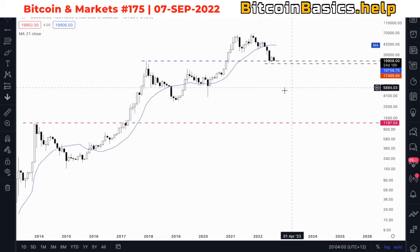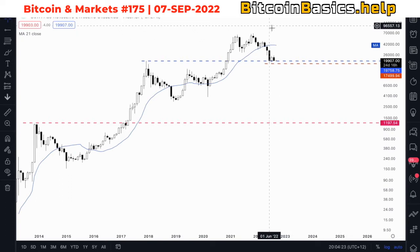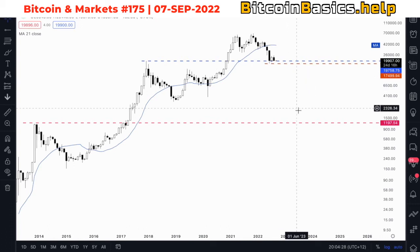Now, if we look at this blue line here, that's the high of the previous run, but we did breach that. We have gone lower than 19,000. We went to 17.6. Interesting to note, on a monthly chart we've not closed below that line. The high it topped there was 19,666, and we closed at 19.9, so we haven't closed below. The thing with markets is once something becomes obvious and evident, then the market will change.